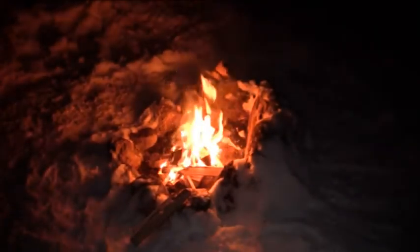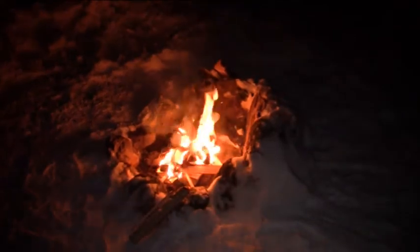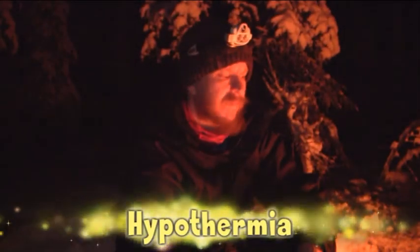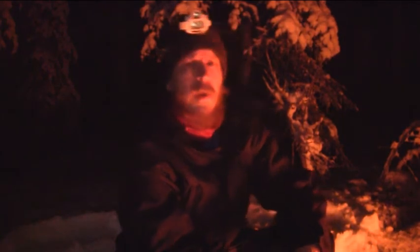Okay, the fire is up and running, so I will just rig the camera so we can get into the hypothermia. Today we're going to talk about hypothermia, and well, first of all, what is hypothermia? Hypothermia is when your body loses heat faster than it can generate heat.